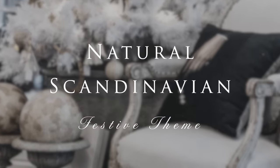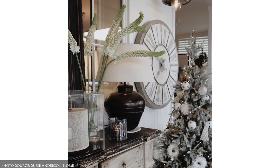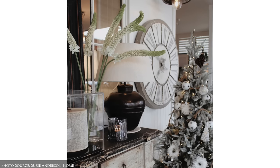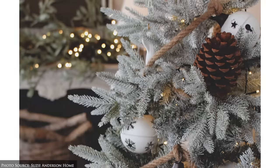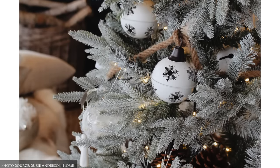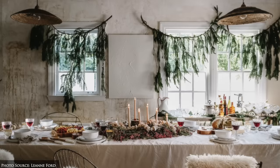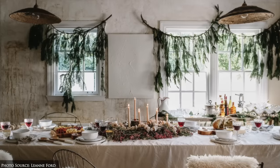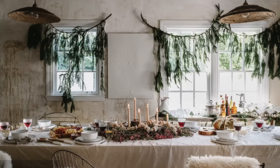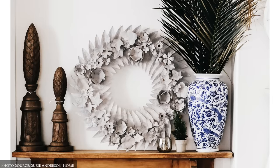Theme 3, Natural Scandinavian. This next theme draws inspiration from Scandinavian design principles and embraces natural elements and a pared-back approach to create an uncluttered, festive display. This theme is perfect for those who appreciate a laid-back holiday decor style that emphasizes the beauty of nature, simplicity, and the joy of spending quality time with loved ones.